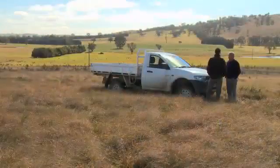Nothing. And that's the beauty of it. I mean, that's the beauty of the whole of paddock rehabilitation, the fact there was no fencing. We had a paddock here, 70 odd acres, that needed to have something done to it.